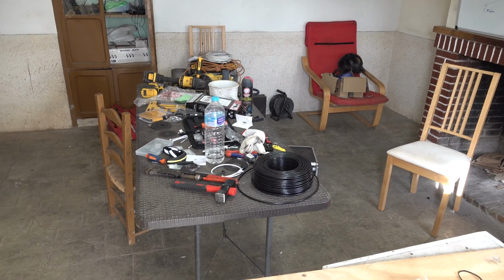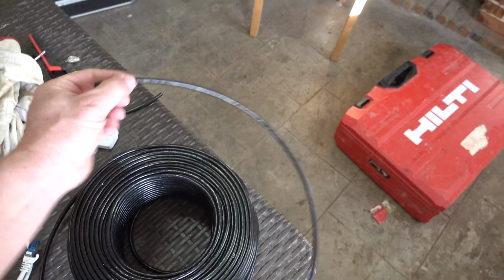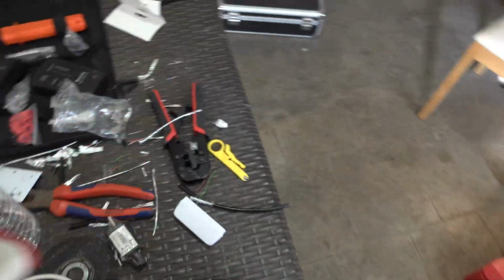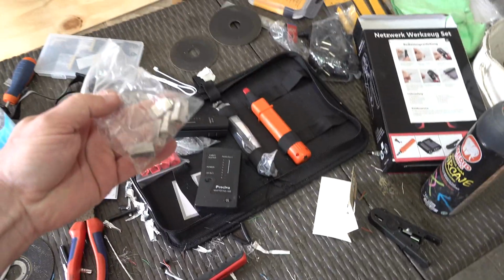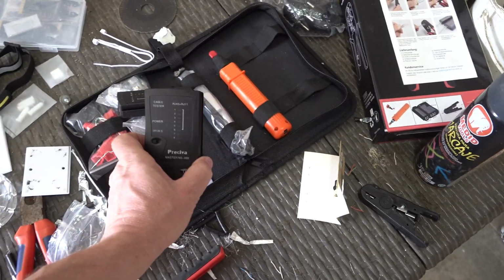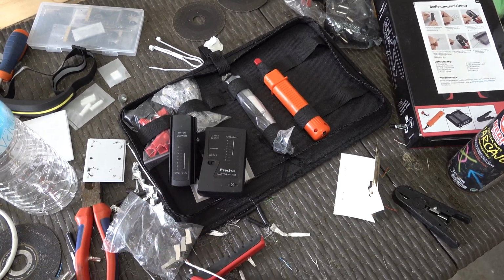So first of all, there's a little bit more chaos here on that table. You can see this here. This is outdoor Ethernet cable. Then we have a crimping tool here to make connections. There are the connectors, and there is a tester. So you connect the cable that you just made to both ends of this, and then you can see whether the cable is good.